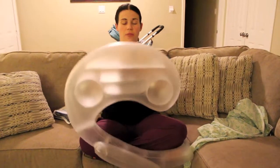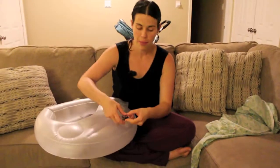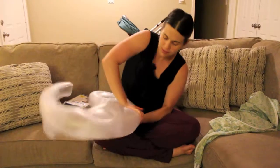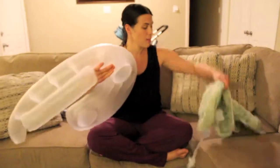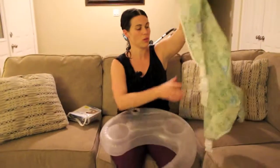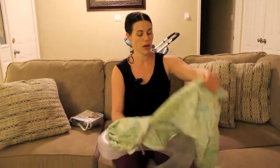All right, so now I've inflated it. I'm going to stick that smaller cap back in. I'm going to push it in. All right, there we go. And now I'm going to put the cover on, and this is the part I just don't like, which is probably why I won't use it that often.